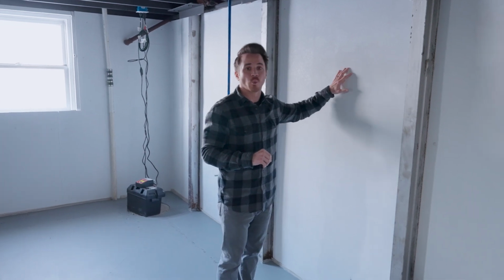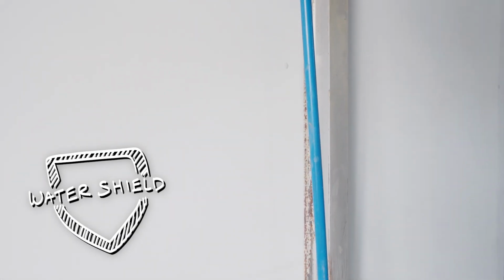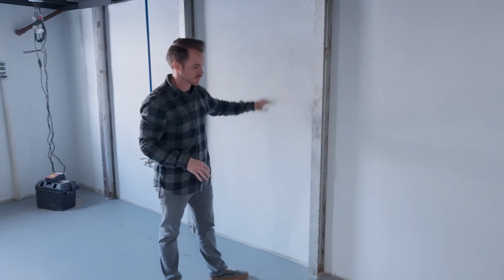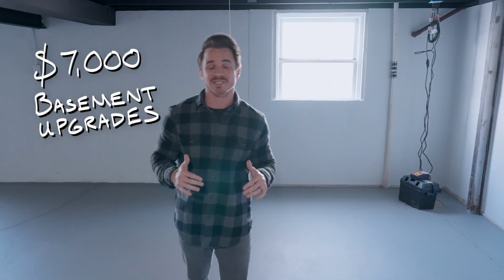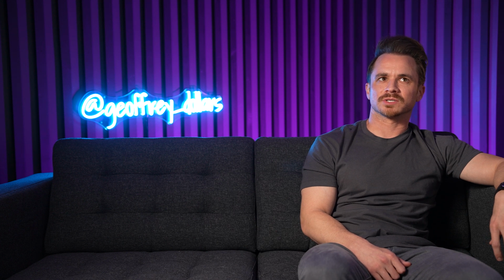We also added this, called water shield, and what it does is that should any water get through any cracks on the other side, it's not going to be able to penetrate this water shield right here, and it goes down into the sump pump, and then the sump pump carries it out to the rest of the yard. And so that was one of the costs that we had to do, about $7,000 extra in the budget, but again, we accounted for it, so we were able to still make a profit once this house actually does close.